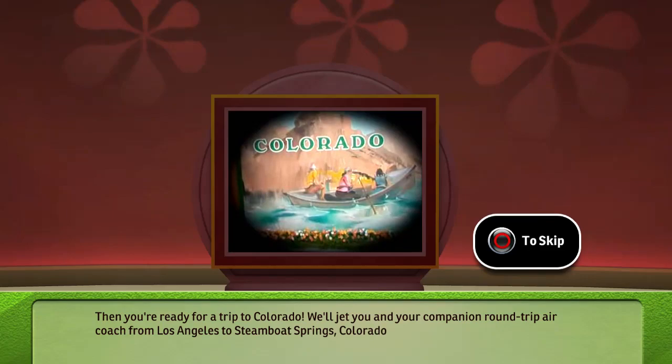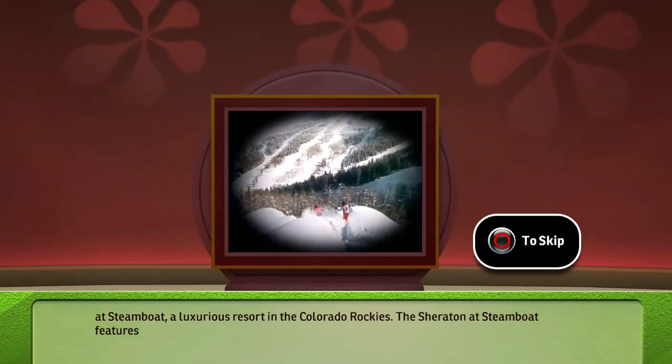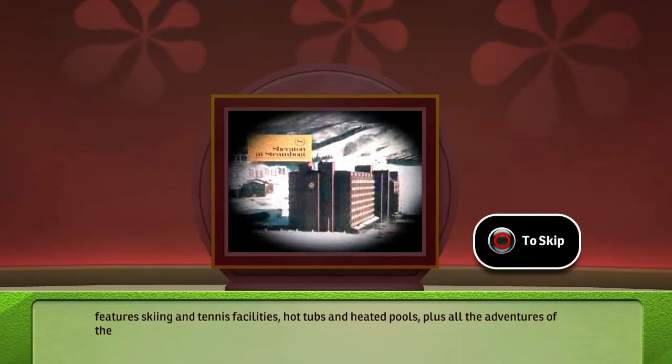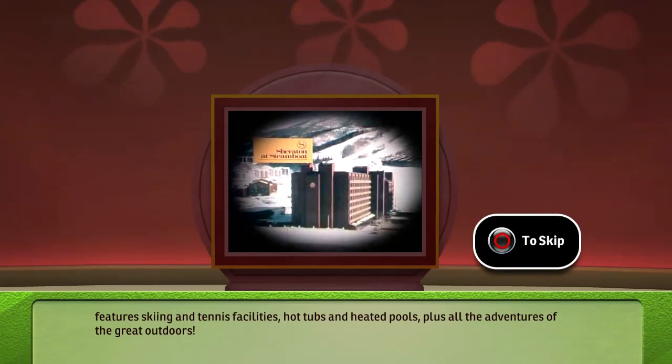We'll jet you and your companion round-trip air coach from Los Angeles to Steamboat Springs, Colorado for a six-night stay at the Sheraton at Steamboat, a luxurious resort in the Colorado Rockies. The Sheraton at Steamboat features skiing and tennis facilities, hot tubs and heated pools, plus all the adventures of the great outdoors.